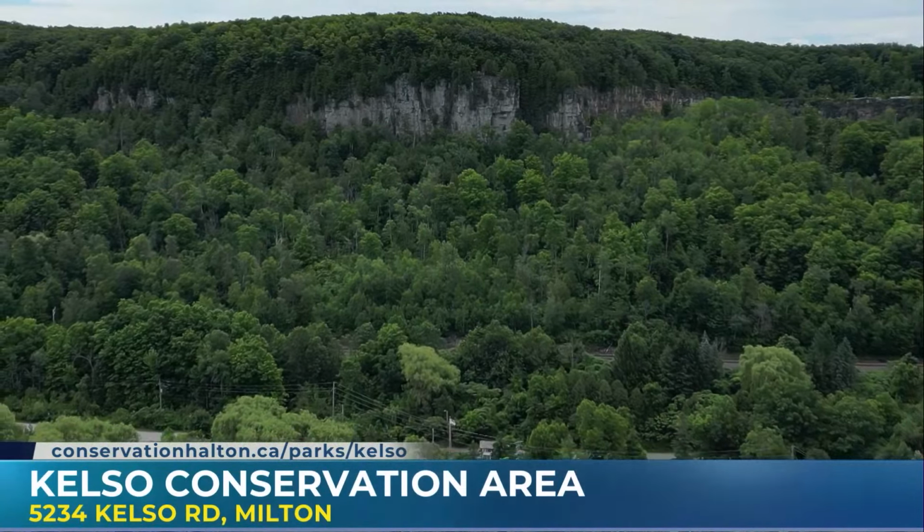We are already having so much fun here at Kelso Conservation Area. Kelso Cove is the name of the water park, a brand new feature this year, AJ. How did it all come to be? Well, happy Canada Day. What a weekend to be open. We have been looking for new ways to get people out and engaged, active in the outdoors. Last summer we brought on disc golf. This summer it's the Kelso Cove. Adding something that's exciting for families to come out and play on and experience the great outdoors, that's what our parks are all about.